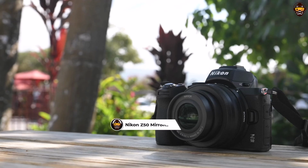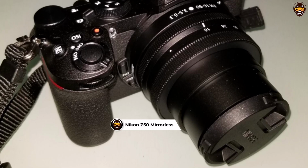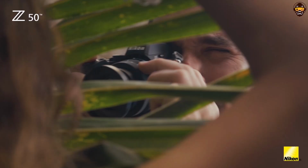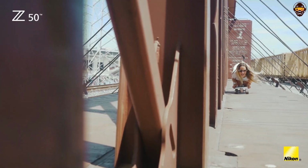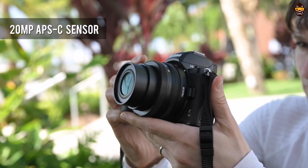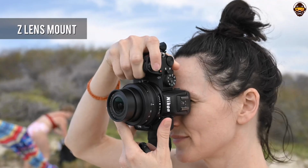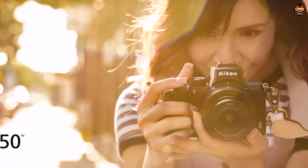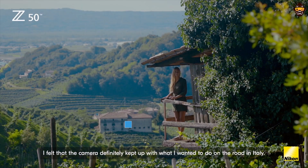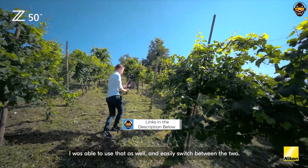Number 5. Nikon Z50. Mirrorless Kit. Compact 16 to 50mm stills and 4K video performer. The Nikon Z50, with its 16 to 50mm wide-angle zoom lens, offers a compelling package for enthusiasts seeking a versatile APS-C mirrorless system. Its 20.9-megapixel sensor delivers sharp, punchy stills with excellent dynamic range, while 4K UHD video at 30 frames per second captures smooth, detailed footage. The hybrid autofocus system locks onto subjects quickly, making it ideal for vlogging, travel, or casual event shooting.